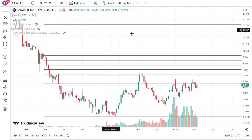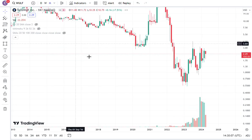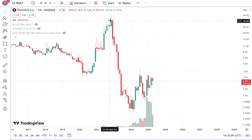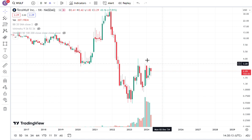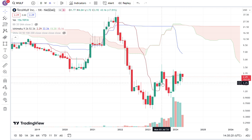Another one that people like to talk about is TerraWulf. On the monthly, because of how high it was, and because of how drastic this drop is moving down, you're going to end up having a lot of lag when it comes to Ichimoku Cloud. But so far, something very positive is that even though the Tenkan is pointing down, price seems to be finding support at this downsloping Tenkan. And it's nice to see the Tenkan potentially convert from a resistance level over here to support.